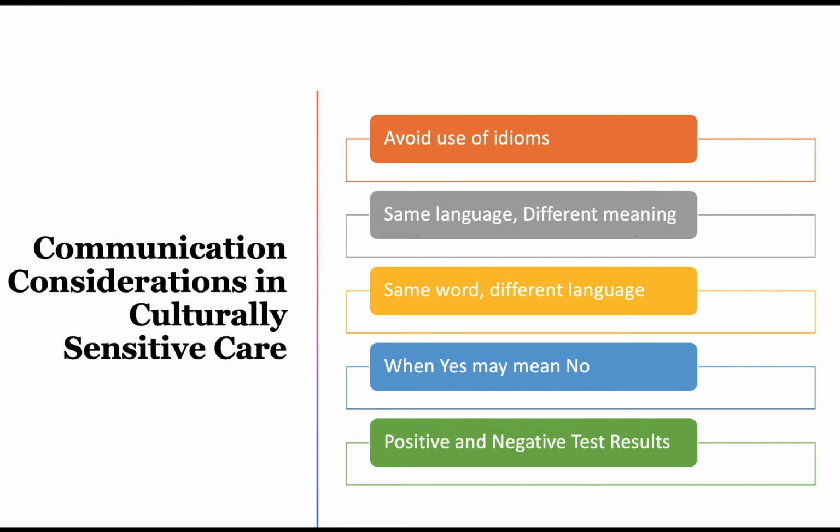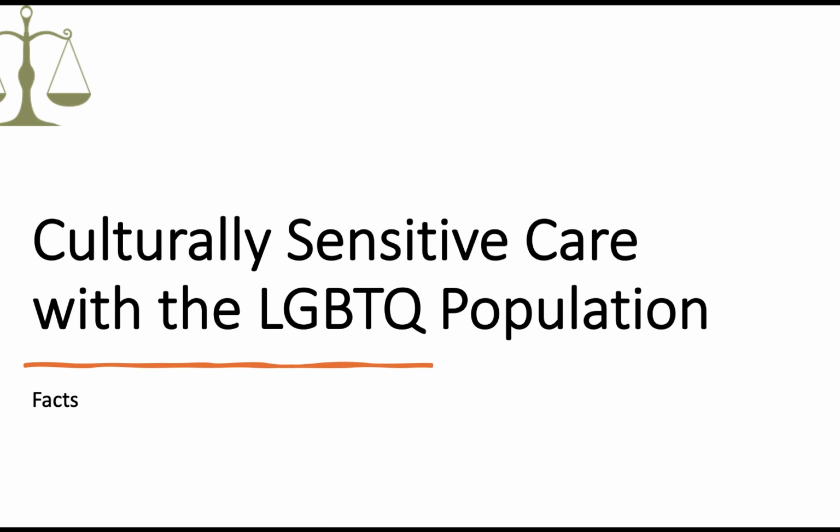A patient was told the test result was positive and thought that was a good thing. And here the patient found out she had HIV. So it was not a positive thing, but they took it initially wrong because of the translation. And then culturally sensitive care with the LGBTQ population.